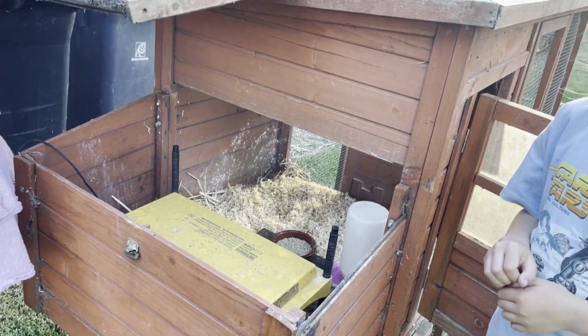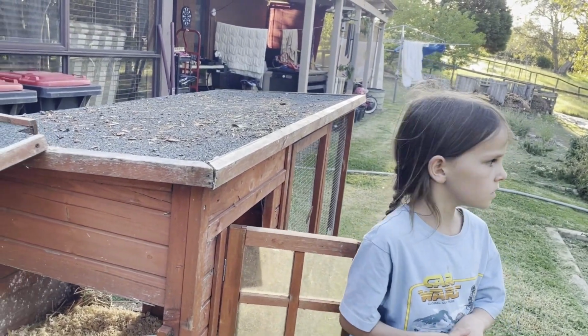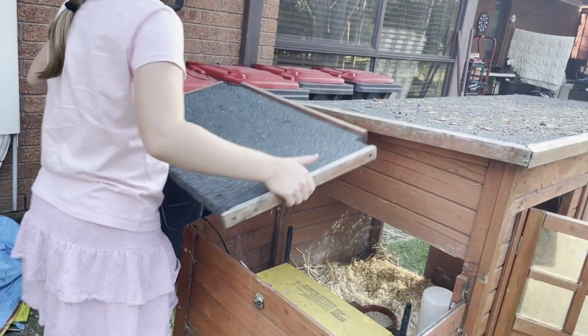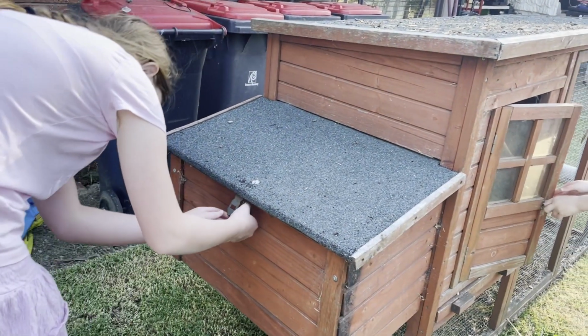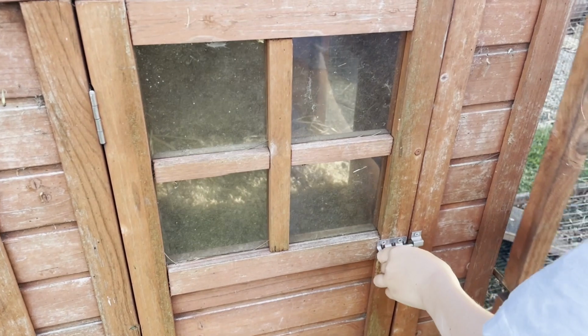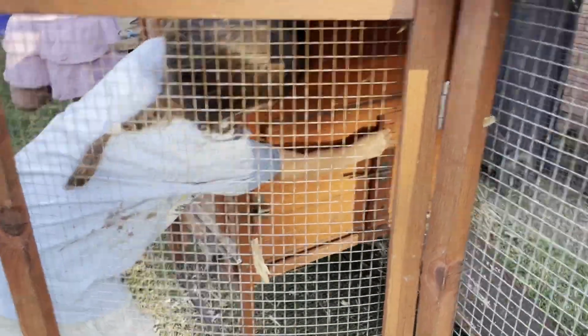We'll keep you updated as more hatch. Yes? Yep. Right, you want to do that up? Yep, do that up. Make sure they're secure, and we'll make sure that one's done up. Should we shut this? Yes, we'll shut that one, so make sure that one's hooked up. Yep, and then we close this one up so that they're nice and safe.